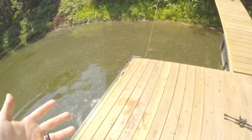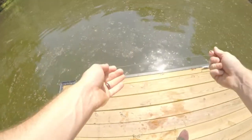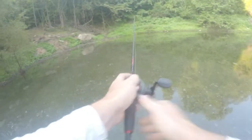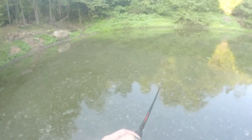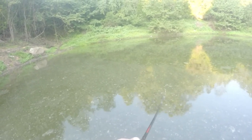I'm gonna get my hook back on and give me some more bait and cast back out and see if we can get another. So hopefully we'll start getting some more bites. Right now I'm fine with getting a bite from anything. Whether it's a bass, a catfish, a crappie, a bluegill, I do not care.